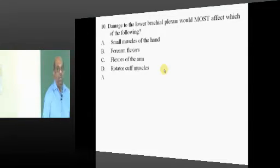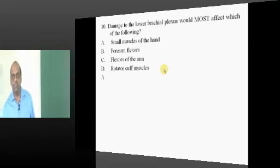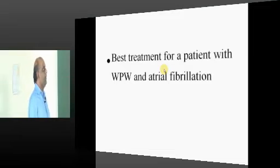Now, when the lower brachial plexus is involved, Klumpke's versus Erb's, you must know the difference. It is the small muscles of the hand which are most often involved, is what I want to underscore to all of you.